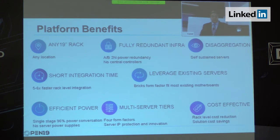To summarize the benefits of this platform: you get any 19-inch rack, so any location, wherever you are, if you have a 19-inch rack, you can use the technology. We have fully redundant infrastructure. The power shelf has an AV2N redundancy. You need 3 failures for the power shelf to actually create any disruption, which never happens for us. Fully disaggregated: every server is independent. There's no relationship between the servers, and every server operates independently.